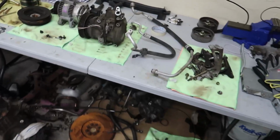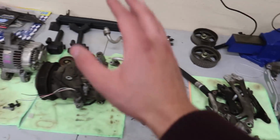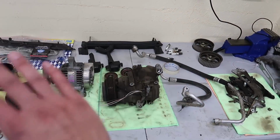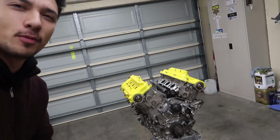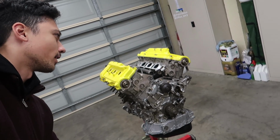You can have a look over here as well. This is all the stuff that we got from the wreckers. We've got some of the brackets, we've got the bolts, there's the AC compressor, there's the alternator. Damn, I've said AC compressor more than I've ever said before. And of course, here is the V6 engine. If you're not familiar with this, this is the 1MZ-FE out of a 1998 Toyota Camry.